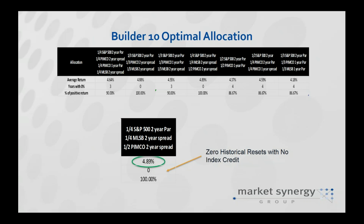Our theory behind this is if a client walks into your office and says, I'm 100% allocated into the S&P 500 in my 401k, you as an advisor are kind of licking your chops because you know somebody has done wrong by them. We never allocate 100% of our assets into one crediting option. We never allocate 100% of our assets into one equity type of ETF or anything along those lines. So why are we doing that within our fixed index annuities?